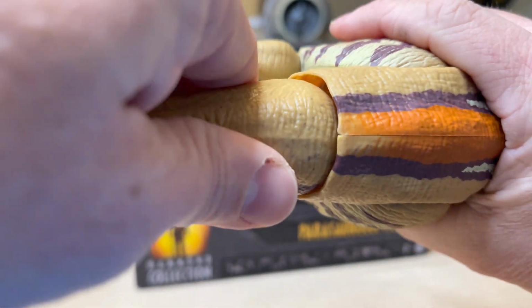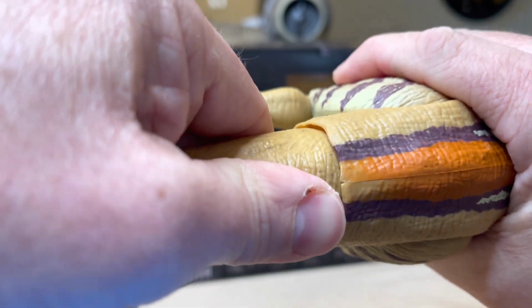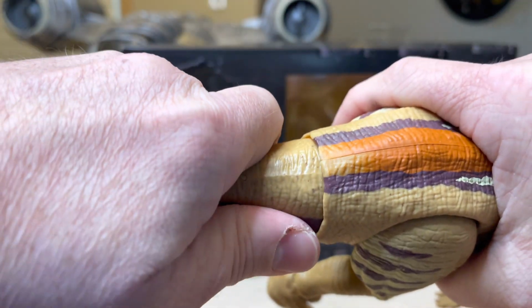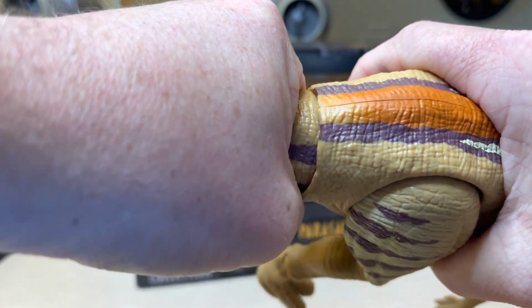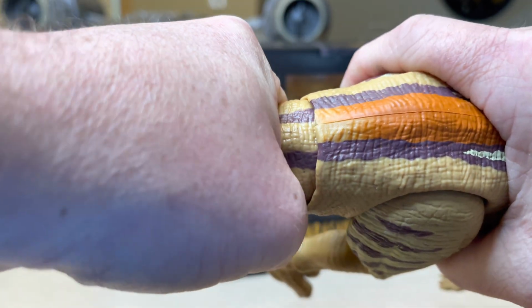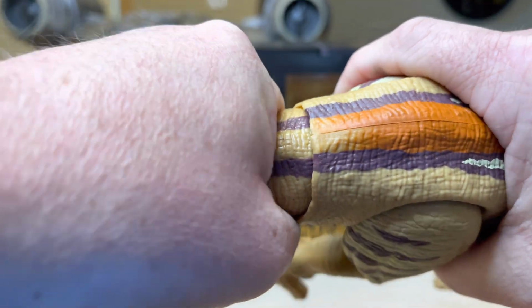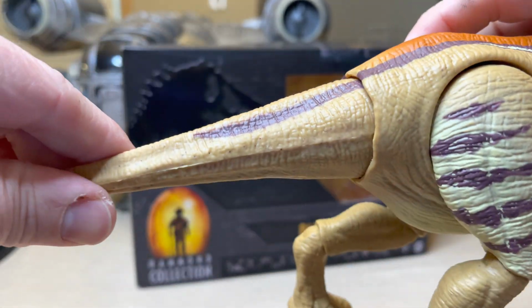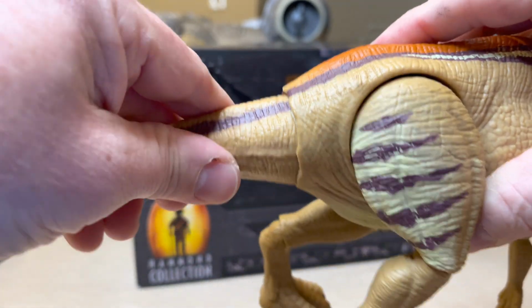And we're going to pop it in. And you should hear a pop sound. Hear that? Then start to turn the tail gradually and slowly and carefully. And now that tail is locked in place. And now you have it ready.